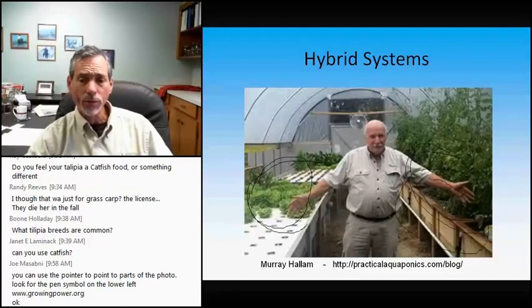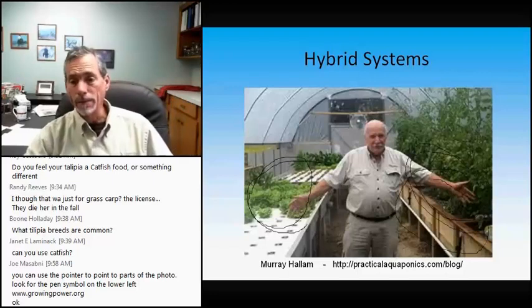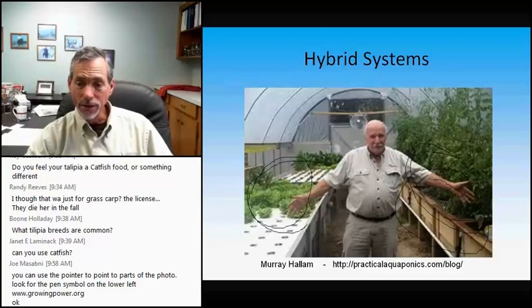The gentleman in the middle is Murray Hollum. He's with Practical Aquaponics in Australia. He's one of the people that are very popular in the industry at this point, and very well publicized. Does some seminars not only in Australia but here in the United States. Have never met the gentleman personally, but if you go to his website, there's a lot of material, some for sale, some not for sale. He also sells package systems.